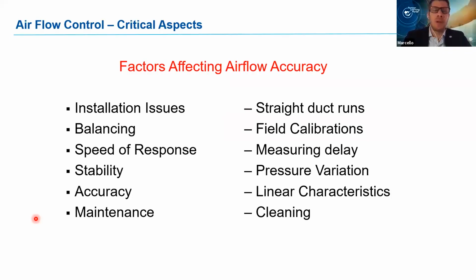Those are the 6 top factors I chose that might affect the airflow accuracy within critical spaces. Installation issues require some specific installation constraints, so you need to install your valve at a specific distance from elbows or from the fan. Field calibration requires adjustments periodically. Speed of response: sometimes it might be too late to act. So let's see how those technologies can address all those points.